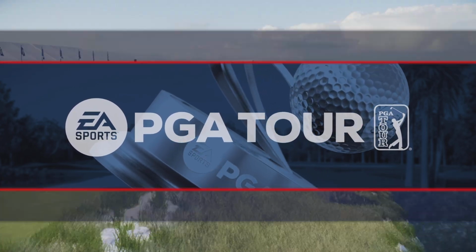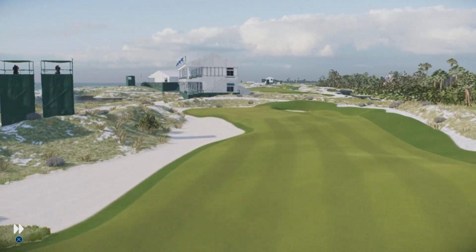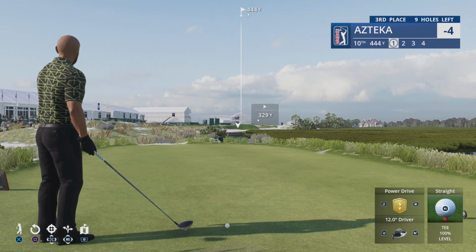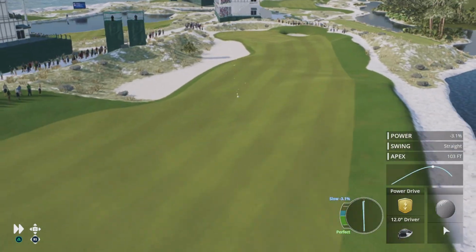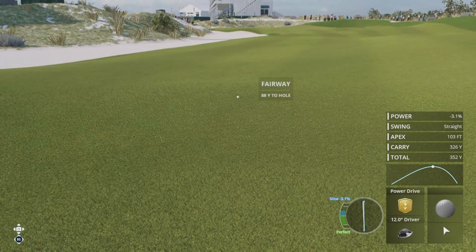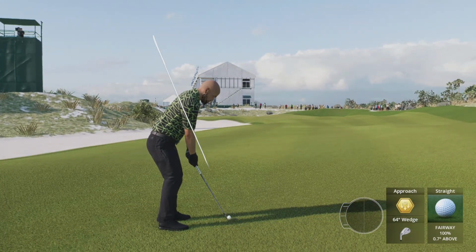The 10th hole now at 447 yards. Stop me if you've heard this before. Bunkers and waste areas abound along both sides of the fairway, leading to a shallow green, slanting from right to left. Boy, a good round going here on this Thursday, and that another fine effort off the tee. Put himself in an excellent position. 88 yards. Really good opportunity here.